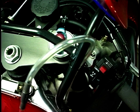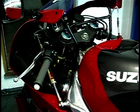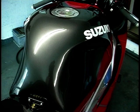But still mega money though. Still a lot of money in normal people's terms, yes. And what you were saying earlier, the clip-on bars are one-offs as well. It looks the same, but it's almost all one-offs, isn't it? Yeah, there's a lot of thought gone into trying to save weight where we can, make things stronger where they need to be, lighter where we can get away with it.